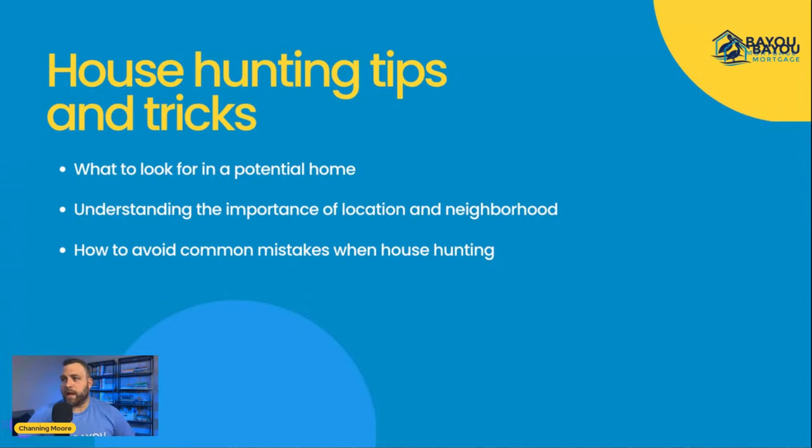Now, when it comes to looking at houses, I think it's a great idea to make a checklist of questions to ask and things to look for. We can help you with that, and your realtor can help you with that. If they're a good agent, they're probably going to point those types of things out for you as you're going through the house. You want to schedule your showings in advance, preferably. That way your realtor has time to show them to you.